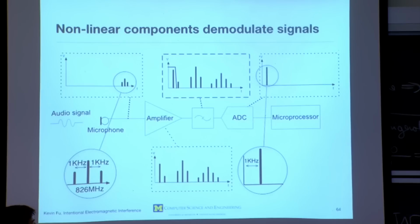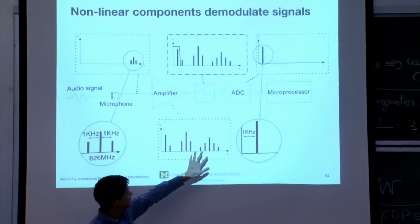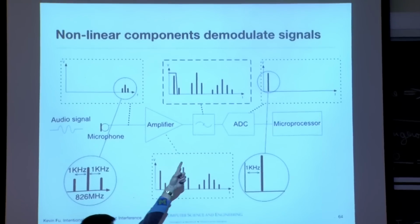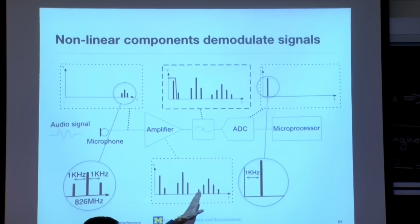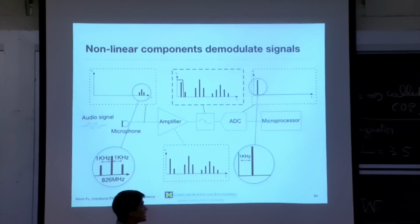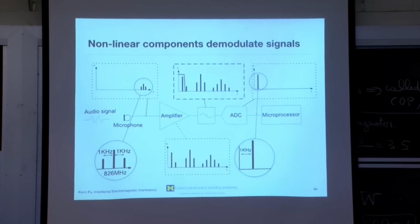Problem is, it's going to get, for instance, all this replication of the signal. You're going to see the frequency. Here we're looking in the frequency domain. It gets repeated. But it turns out, because of the filters built into most of these devices, it's actually going to chop off the repeated copies. So at the end of the day, what the microprocessor sees is our original 1 kilohertz signal we were trying to send in. It's been unintentionally demodulated. So that's the easiest example that I've been able to come up with to explain the idea of this intentional interference. And now we're going to try to apply it to defibrillators and medical devices.